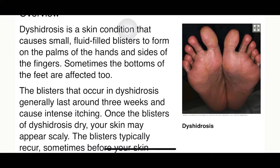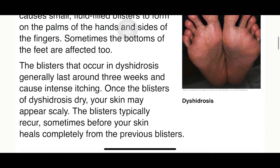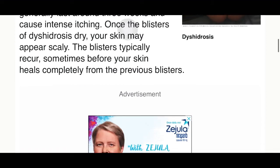Anyway, the blisters that occur in dyshidrosis generally last around 3 weeks and cause intense itching. Once the blisters of dyshidrosis dry, your skin may appear scaly. The blisters typically recur, sometimes before your skin heals completely from the previous blisters.